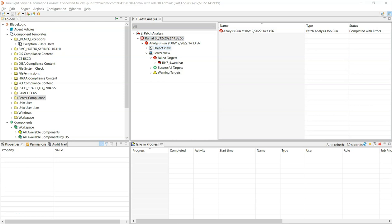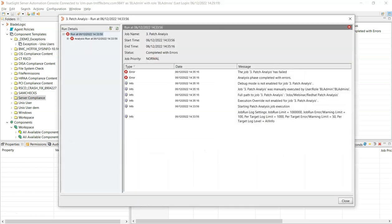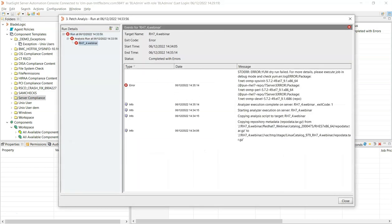So I have now logged into the console and I see that a patch analysis job has failed against the target rh7_4.webinar. So let's see the log here. I'll do a show log, browse to the server name, and I see that the error indicates yum dry run failed. For more details, please execute the job in debug mode and check the yum.err.log, and then there is a package name here. Now this error does not tell us a lot about what has gone wrong.